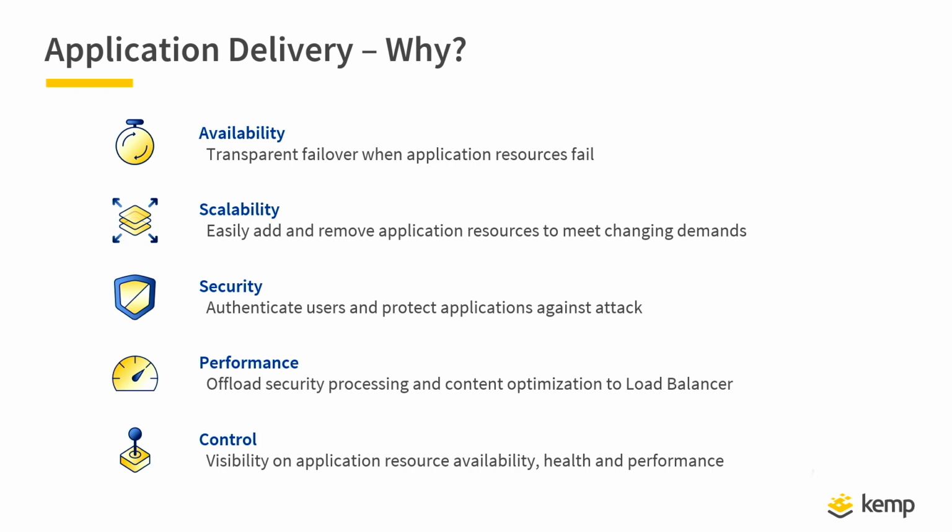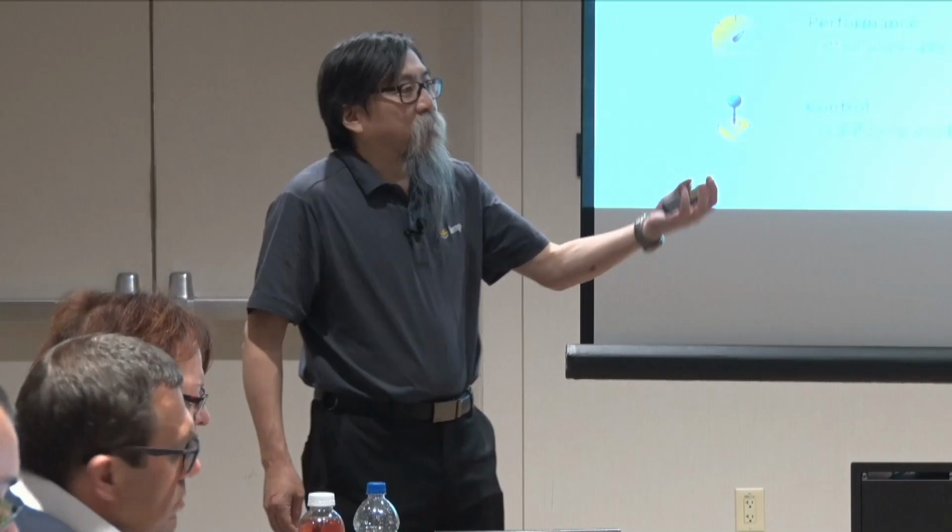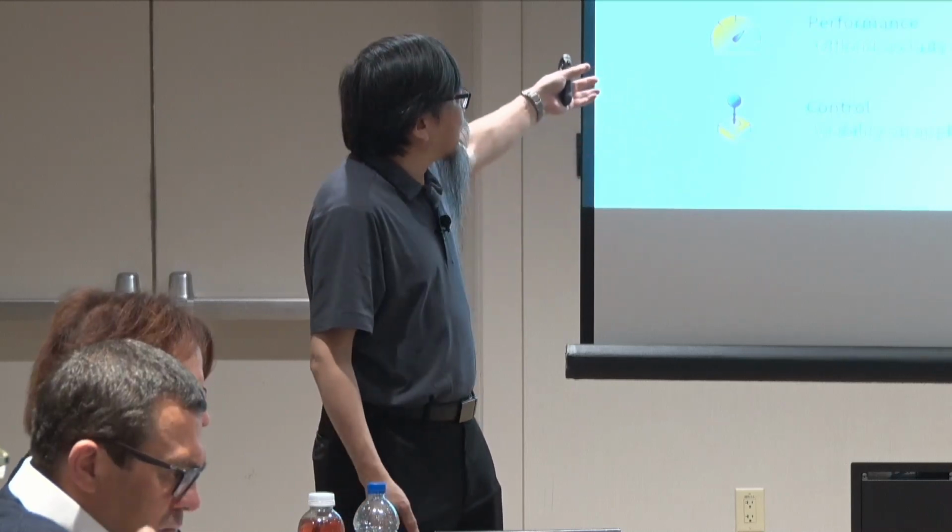Security. We provide the security for the applications. So like I said, we can do web application firewall. We can do a lot of basic network-based protection like SYN flood protection for DDoS attacks. We can do things though for content inspection to make sure things are appropriate. So again, web application firewall, we can do things like support OWASP top 10, PCI DSS compliance issues, HIPAA, and things like that for your applications.